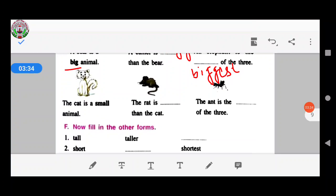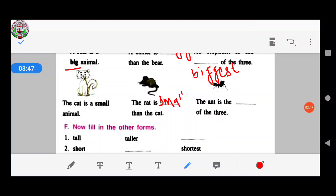The cat is a small animal. So next one, the rat is dash than the cat. So smaller than the cat. The rat is smaller than the cat. The ant is the smallest of the 3. So the 3 forms of small are small, smaller and smallest.